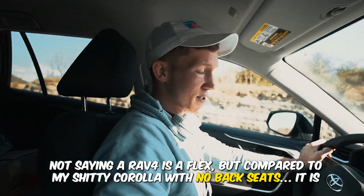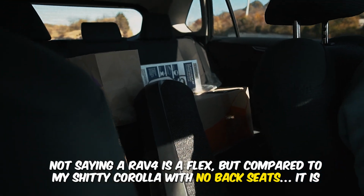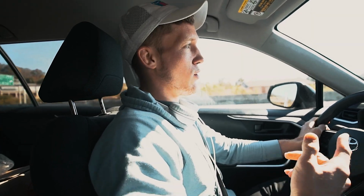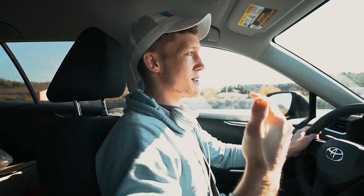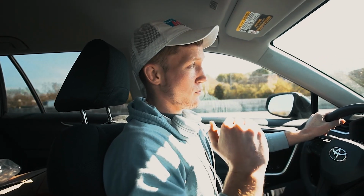A little more power. But this is a RAV4. If you look in the back, we got the boxes for the books. Back in the day, I used to live in my Toyota Corolla. That's when I started my book business. I went out west. I'm born and raised here in Tennessee. I wanted to see the Grand Canyon. I wanted to see California. So I lived in my car and went and found books at thrift stores, libraries. That's when I started my business.